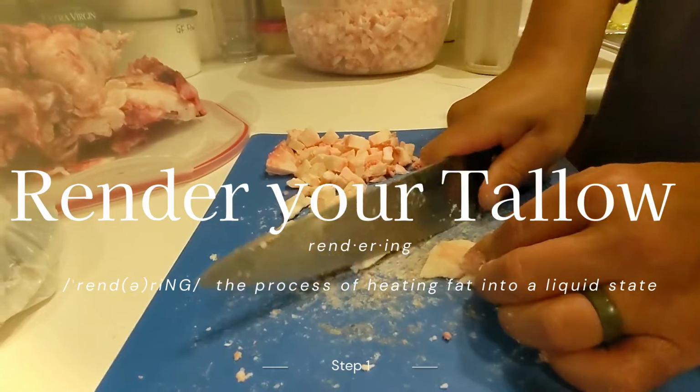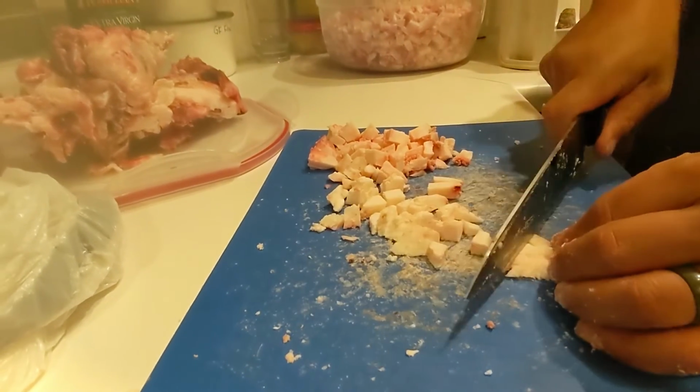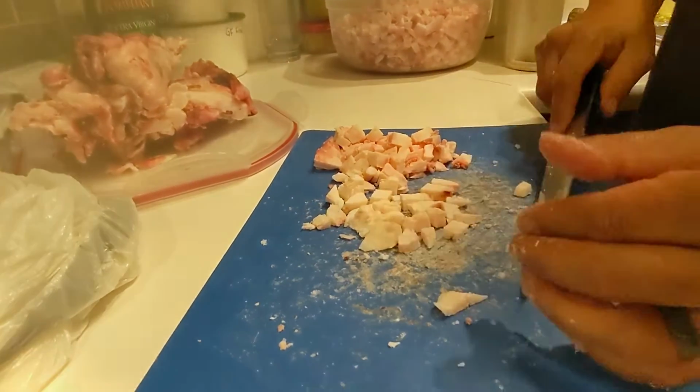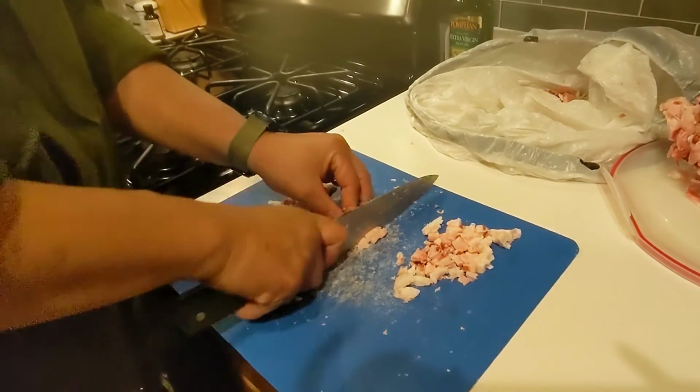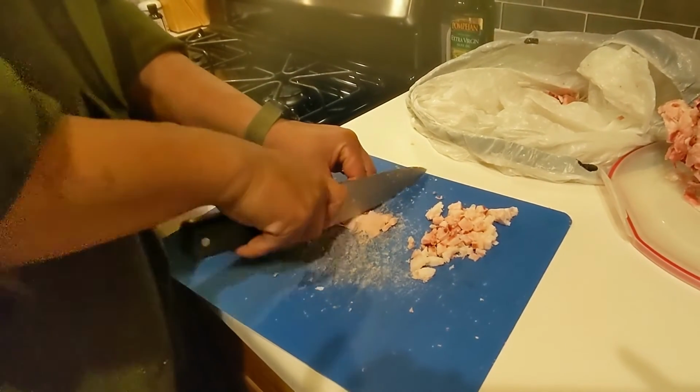Cutting your tallow into small chunks helps it to render down faster. Quick tip here, make sure your tallow is cold before you start cutting it, because if it's not, it's just going to be a squishy, sticky mess.